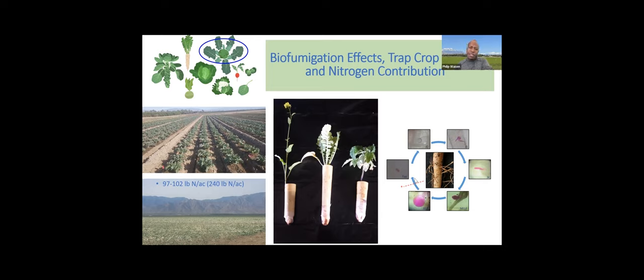Here I'm showing you this picture because some of the crops can be a non-host. If you are rotating with a non-host crop of nematodes, which can be brassica, you can actually reduce the nematode pressure in the soil, apart from the biofumigation effect and the addition of nitrogen.